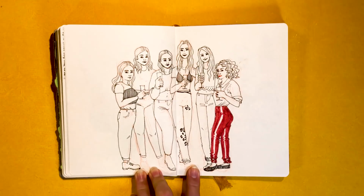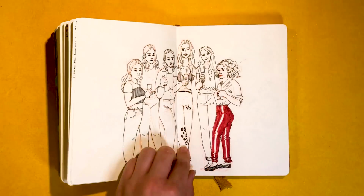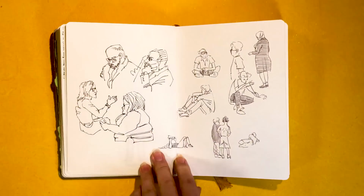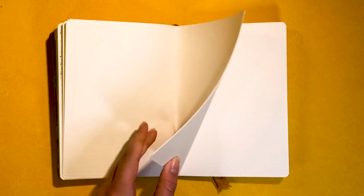And then yet another unfinished sketch. This is of me and a few of my friends at this girl's birthday party. I wore some red vinyl trousers, which are still my favourite pair of trousers to this day. These are sketches from when I went on my German exchange, I think. And then that's it for the front half of the book.